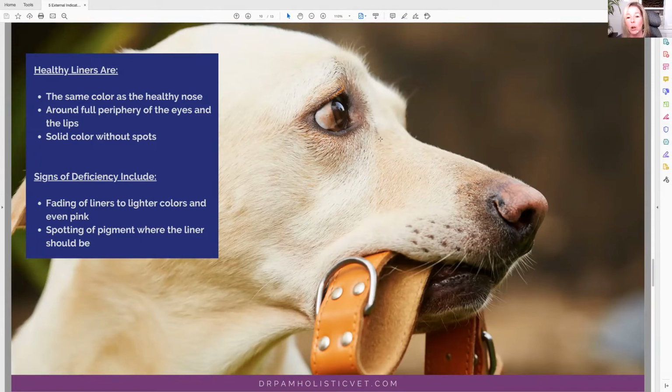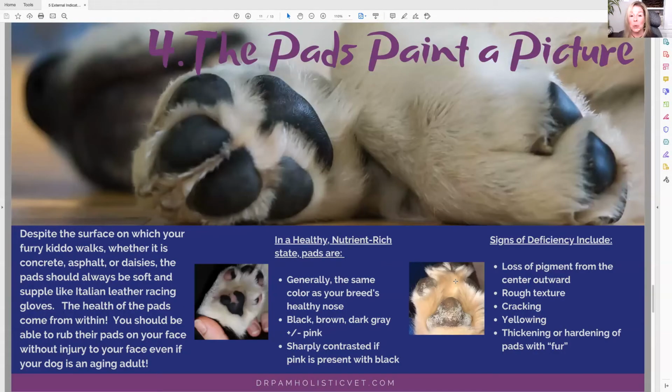When you start seeing spotting in liners, that is another evidence of deficiency. Now, when you have them come in, they just start getting darker. They don't have a directional cue like the nose and the coat does, but they just start getting darker, and you can actually see this. And by the way, when you correct the two areas, decrease inflammation and increase nutrient density, guess what? You will see the liners come back in black, the lips, as well as the nose coming from the outside in, okay? The next one is the pads.